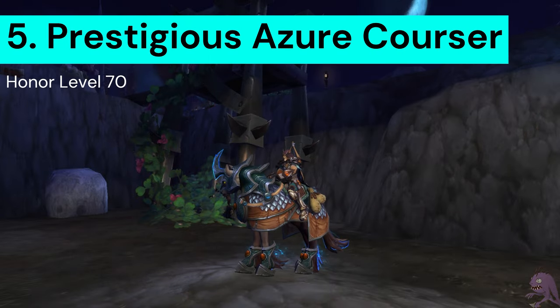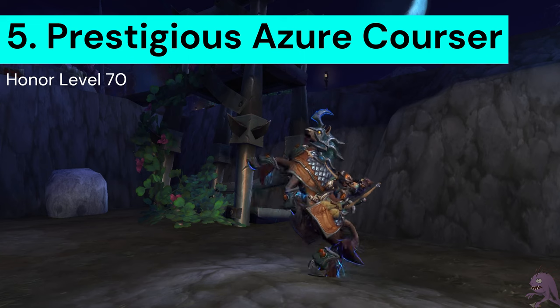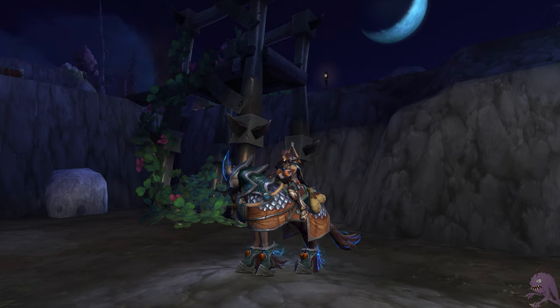Number five on our list is the prestigious Azure Courser, a reward for reaching honor level 70, or really any of the prestigious Coursers are awesome. This is just the one I happen to select. So if you're new to the game and you've never done PvP before and you want to earn one of these, you're going to have to step out of your comfort zone and start doing some PvP.